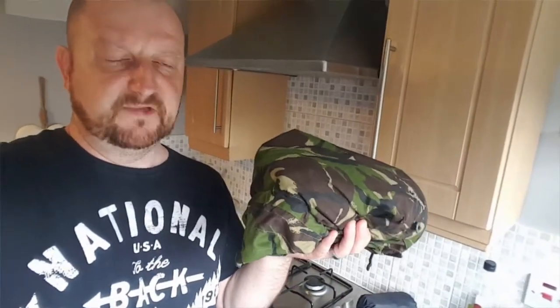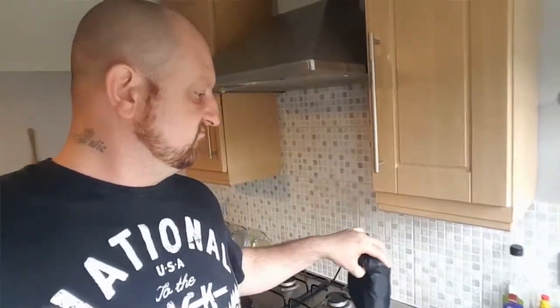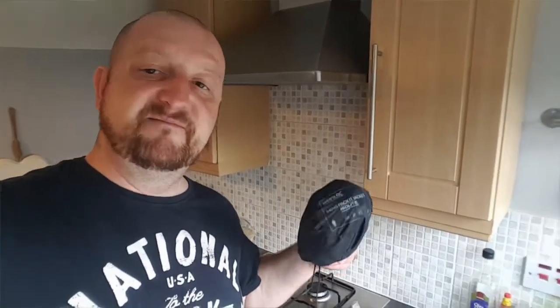Combat jacket. I think I got that for 30 quid, York Market. An extra waterproof layer should I need it, because the army jacket, although it's slightly waterproof, if it's a downpour, then I'm going to need to change and get into something that's a bit more waterproof. I can't remember what I paid for that. No idea. I'll say a tenner, but it's probably less.